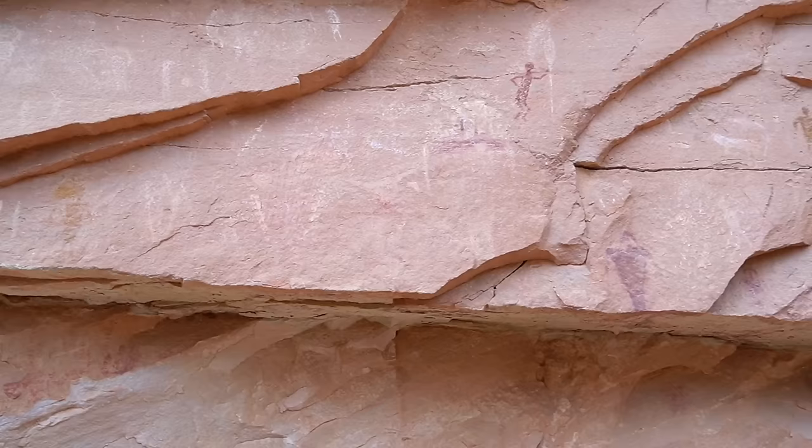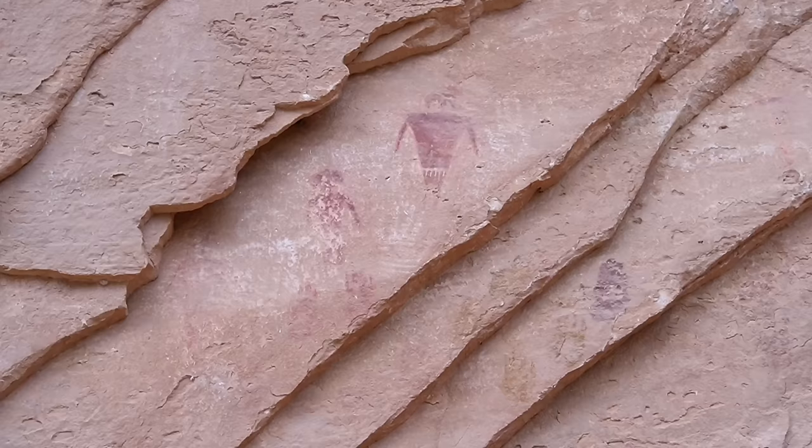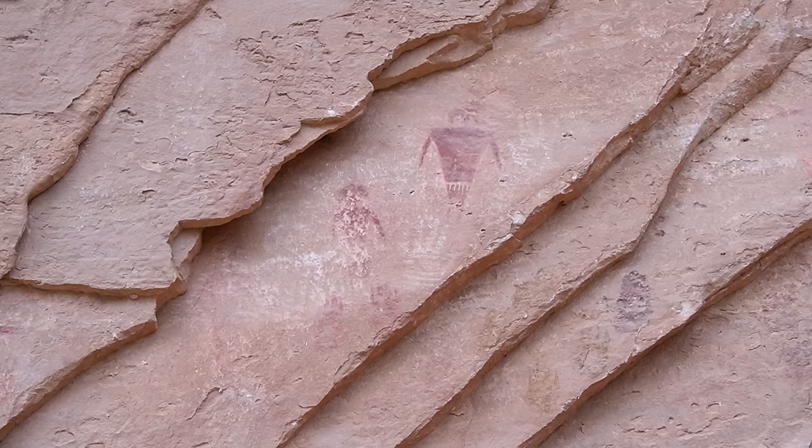There's so much. Some of it's more clear than others. Look at that figure at the top. He's got like a sash around his waist. Look at that. That's kind of creepy.